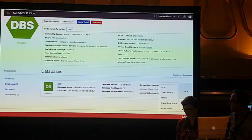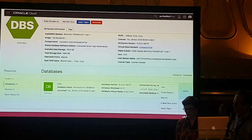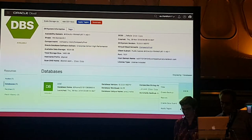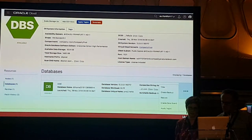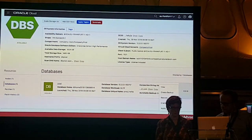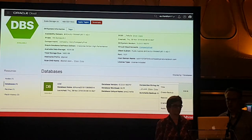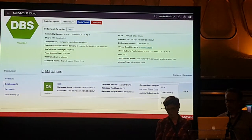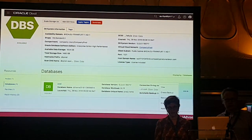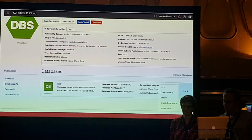This is the detailed screen of the database. There are also some options on the right side, on the bottom. Create a manual database. We have enabled automatic backup. You can also create a manual backup, restore it, or even enable Data Guard, and apply tags. Tags are a possibility for every component in your OCI environment, and you can use them, for example, when you want some details in your billing, you can choose a special tag to include only info about that tag.